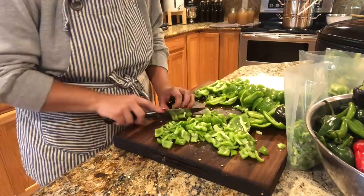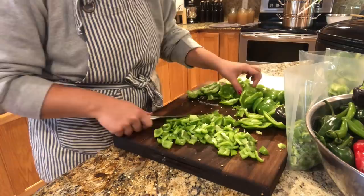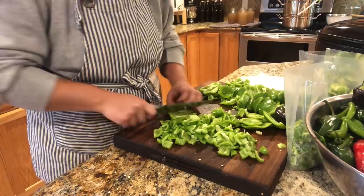And I'm excited to do it in the food saver because I usually just use a freezer bag, and they sometimes, you know, do build a little bit of ice crystals on them, and I don't think they're going to when they are in the food saver.